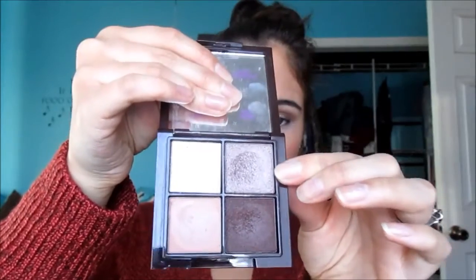Best drugstore eyeshadow dupe. Okay, so I have this quad from Tarte. I did a video on this a while ago. It was a QVC Today's Special Value kit. I will link that video down below so that you guys can go watch it for more of an in-depth review of the entire kit. But this specific palette has a taupe shade in it called, I think, Simple Slate. And so there's that slate shade right there.